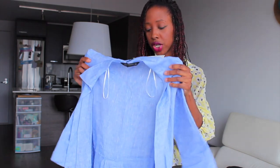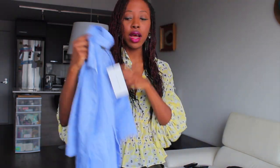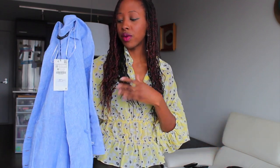The next one is $79.90 from the basic collection, of course. Wear it as a blouse and have a jean, or have it like a long coat or long blouse. I think it would be so cute because you have a little belt here that you can tie up so that it's just amazing on you. The color is amazing.